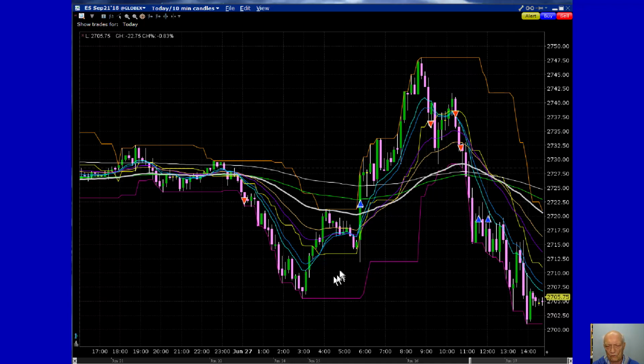Now I got up in the morning. It was a full moon. Full moon always wakes me up. So I woke up about 4:30. I'd seen the market had dropped, stopped me out, and bounced up below my stop. Everything at this point is looking down.